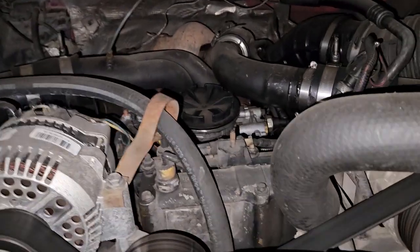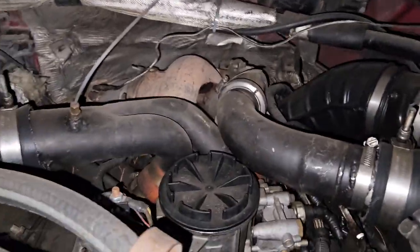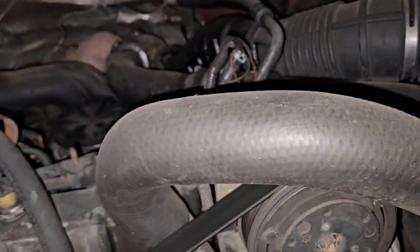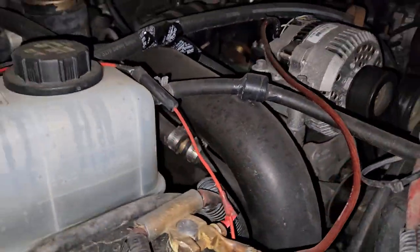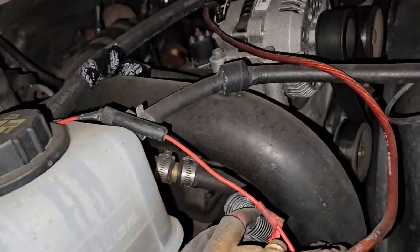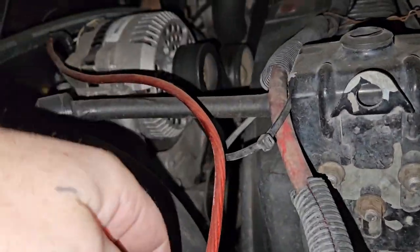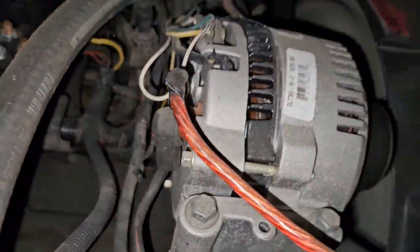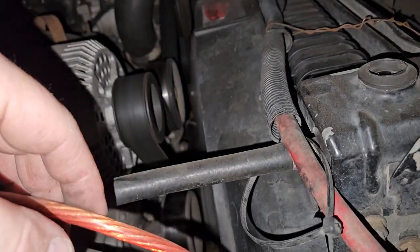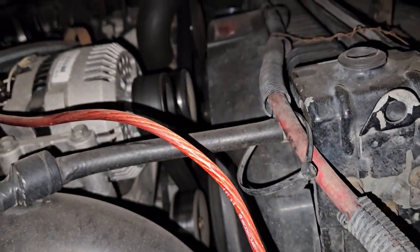This one, the alternator's on the other side, and I'm missing my cover. This one, you can actually get to the turbo. It's so much easier to work on these. Way easier. Every couple of years, I got to replace this. They always crack. I added a wire here. An extra. I don't know what it is. Some stupid car stereo kit from Walmart.